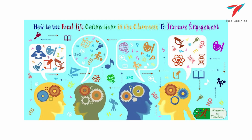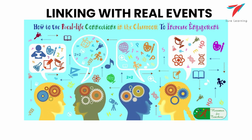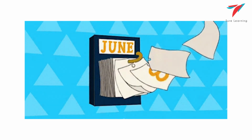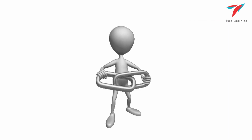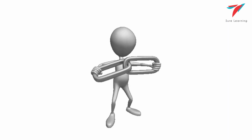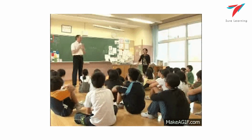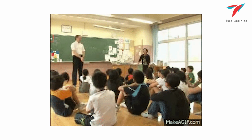So the final strategy is linking with real events. In this activity, we try to relate history events with present events. There are so many years and dates to remember, which would generally confuse you. In order to avoid such confusion, we come up with this strategy called linking up. This activity is an example from my real life.